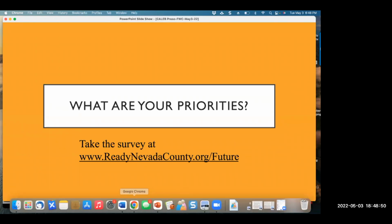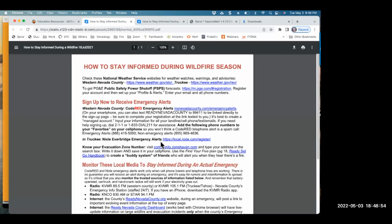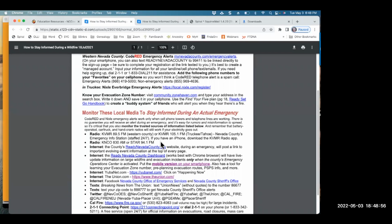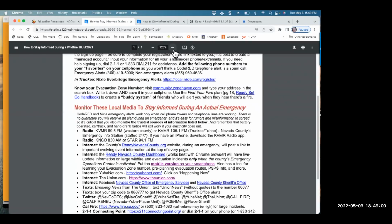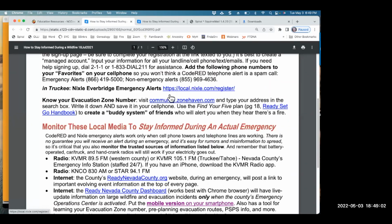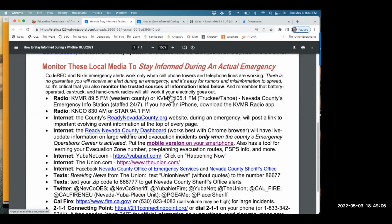But no, we're not going to control Comcast. No, we're not going to control PG&E. What you are going to see, through the Office of Emergency Services, is two different broadcast systems. One you have to sign up for. So if you're not signed up for Code Red, everyone do that. The second is a push that comes from the county to your phones, if phones are working. If phones are not working, please have redundant systems.